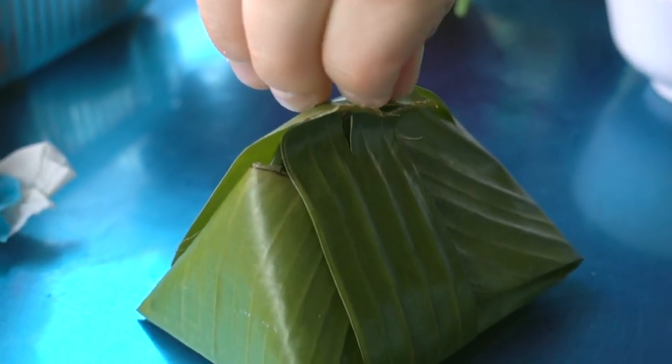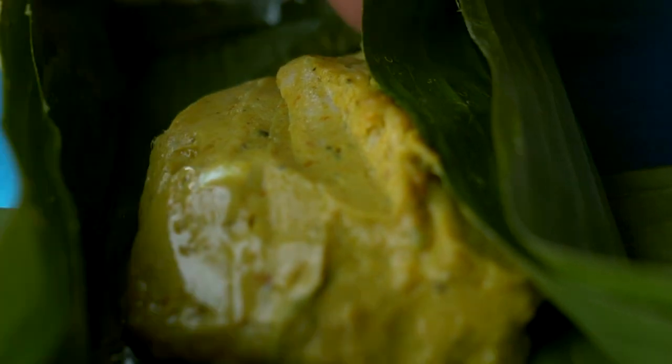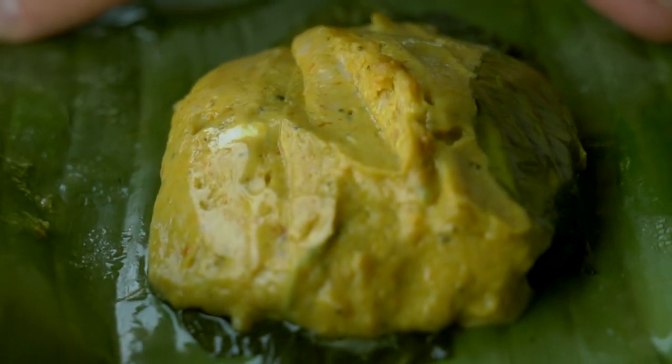And of course, we can never resist getting hor mok. This beautiful parcel of steamed minced fish with spices wrapped in banana leaf. It's a dish we have to order and get anywhere we go. We have to at least get one. That's how much we love it.